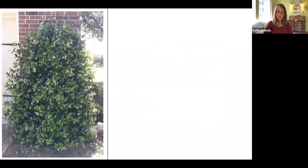So this is just a quick example that I wanted to share. When we first moved into this home, and we've been here, it'll be 10 years in November, the homeowner had lovely plantings.